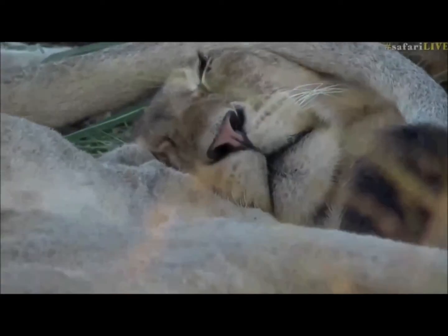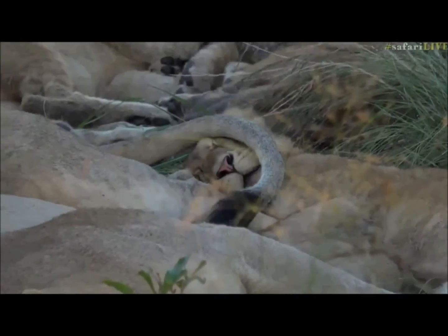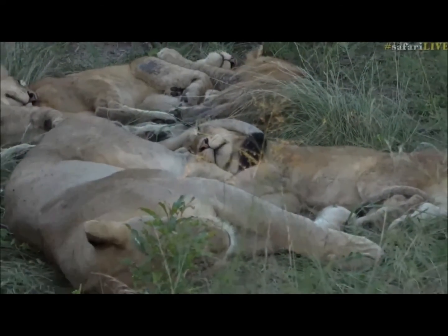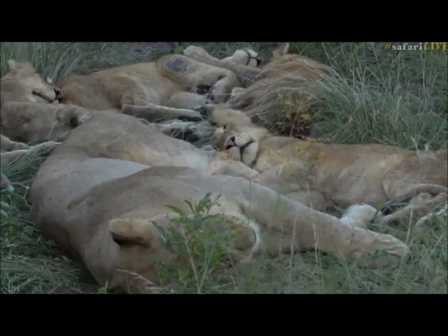I predicted Steph is far more active than our lions. Our lions have really not moved very much at all. One little cub got up and plonked itself down in about 2 steps, so that's about the sum total of the activity that we've had so far.